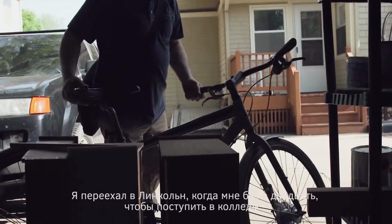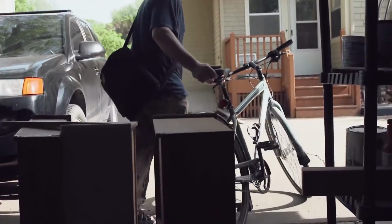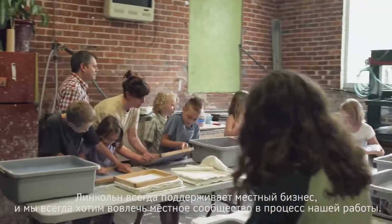I moved to Lincoln when I was 20 to go to school here. I fell in love with it. It's a very walkable, bikeable town. Lincoln has that support local business, buy local.